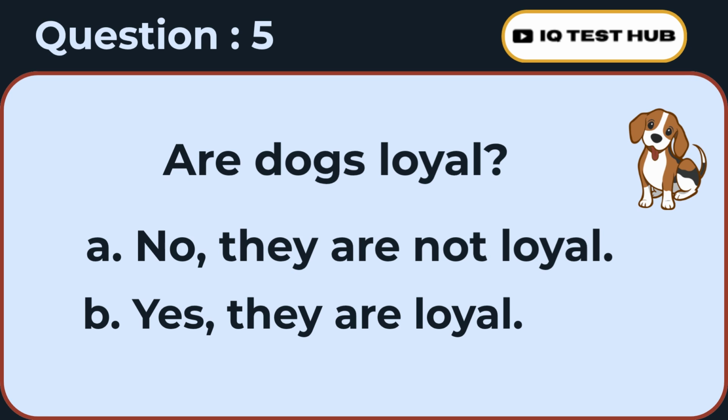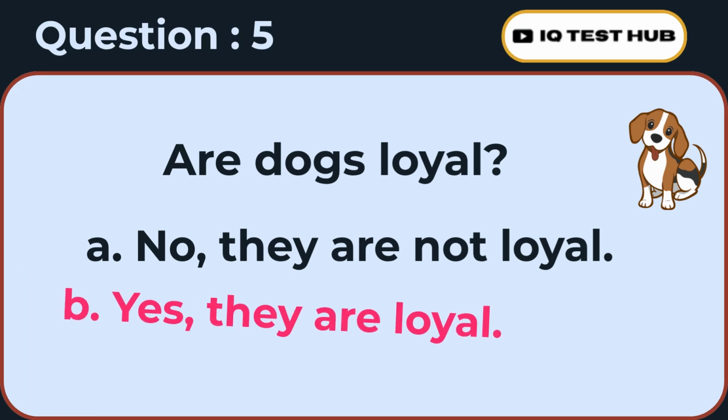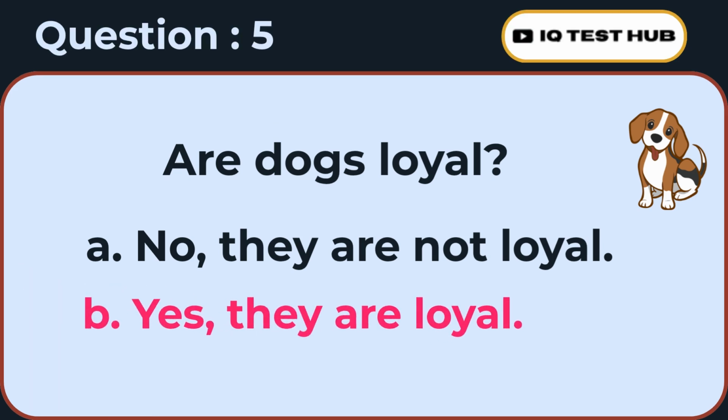Are dogs loyal? A. No, they are not loyal. B. Yes, they are loyal. Answer is B. Yes, they are loyal.